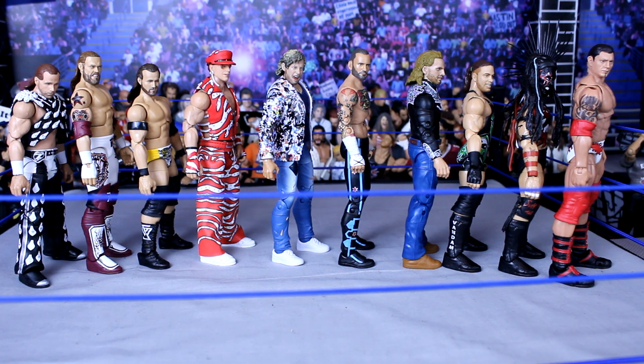So there it is, top 10 figures for me in 2022 that I've picked up. Do you agree or do you disagree? Let me know in those comments below. Are there any that I've missed out, or any I should pick up? What are your favourite figures of the year? Let me know in those comments below.